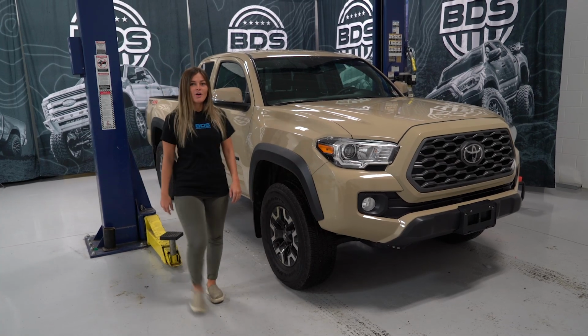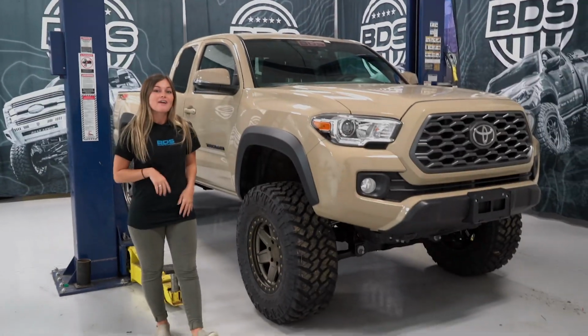Should your 2020 Tacoma look stock like this one? But you'd rather have it look like this?